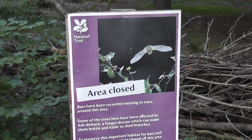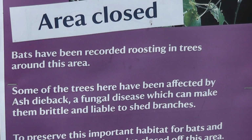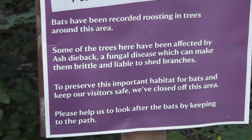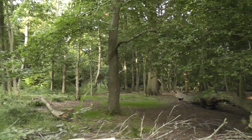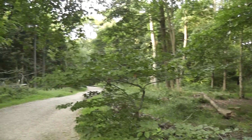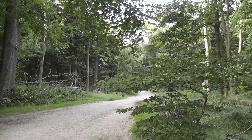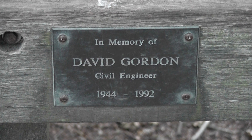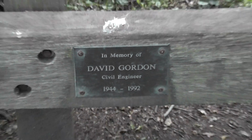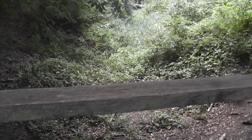That's interesting. Closed off an area because of bat nesting. Good to see, trust. I'm now headed for Moneybury Hill for the finale, where I'm stood on this footbridge in memory of David Gordon, but it doesn't look like there's been any water in it for years.